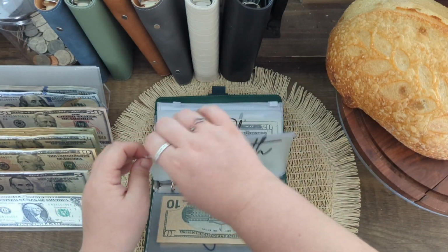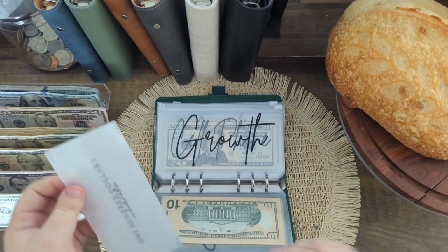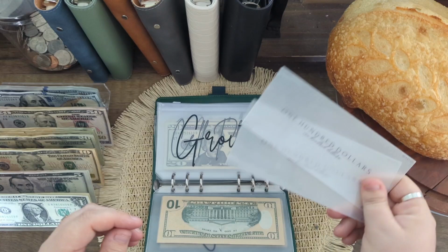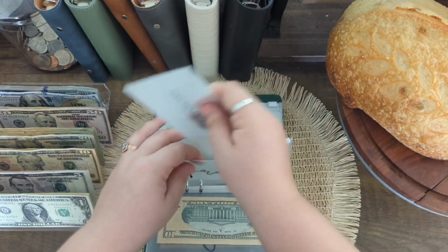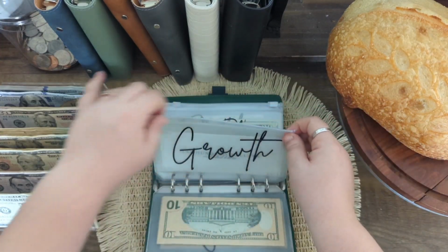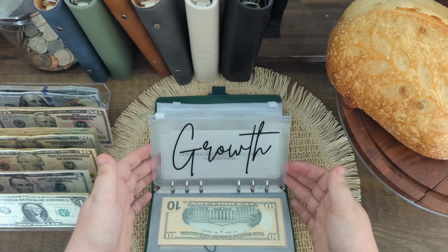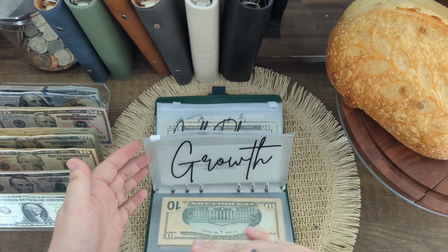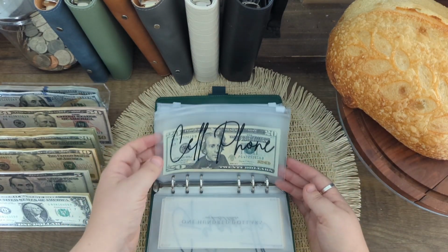Growth, this is the envelope that I use for ingredients for a micro bakery and any farmer's market fees that I need to pay. And with that, this is where I do the placeholders, just because my Square account is a separate checking account from the other business checking account that I have, because it kind of came with my Square. So I just keep those funds in here because I'm constantly buying ingredients. So instead of me pulling it out, I just have to put it back in. I just use placeholders to represent the money that's in that account.